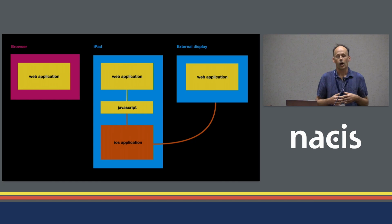Fortunately, both iOS and Android have what are called web views, which are first-class interface elements that allow you to bundle a web application in them. So effectively, your window becomes a web app. And importantly, in iOS, there is a way for the web application to send messages through JavaScript back up to the parent application that wraps your interface element, and vice versa.